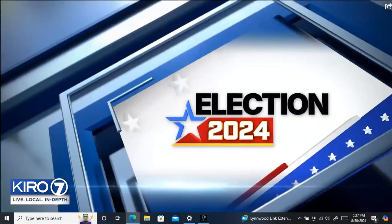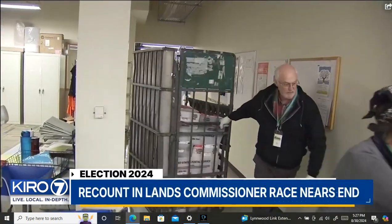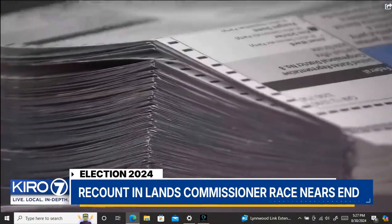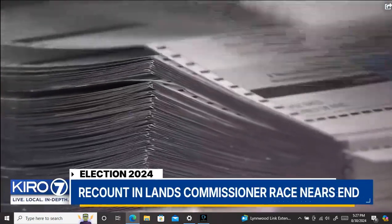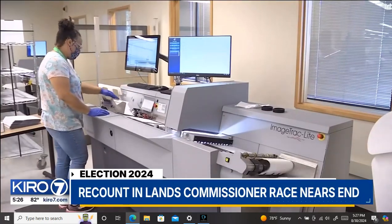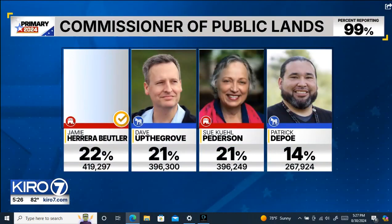We should know soon which candidates in the race for Public Lands Commissioner will advance to the general election in November. The recount is now approaching the 1-week mark, and former Congresswoman Jamie Herrera Butler will be on the November ballot. Her challenger still undecided. Just 51 votes separate Democrat Dave Upthegrove and Republican Sue Keel Peterson. The last recount for a statewide primary race was back in 1960. Results for all counties must be certified by September 3rd.